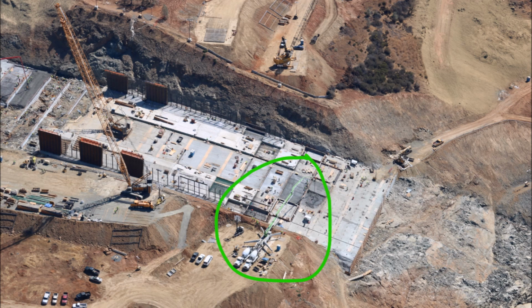Here you can see where operators have to continually create new access roads to get the equipment, like this giant pumper truck, into position.